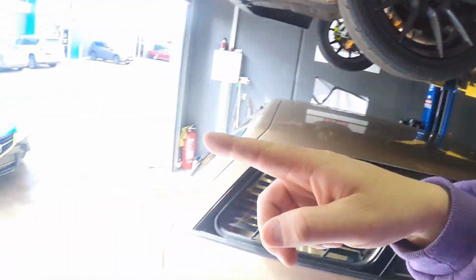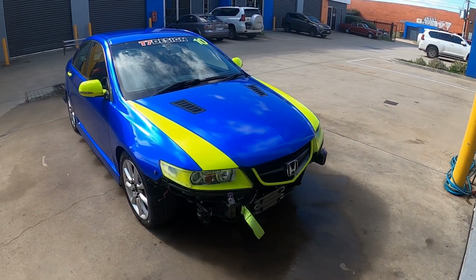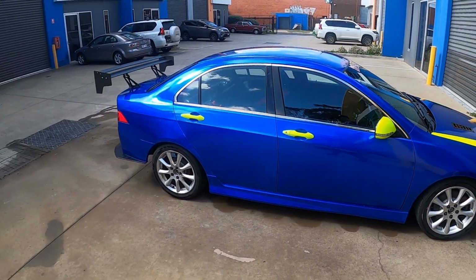Alrighty, for this next bit, there is a massive, massive update on Rhonda. She's totally changed. She's no longer a dirty pig that's five different colors. She's all one color. Well, she's actually two colors. And without further ado, here she is. So Rhonda has been completely wrapped in a metallic-y chrome pearl blue finish.